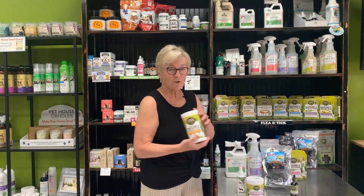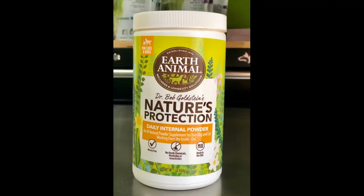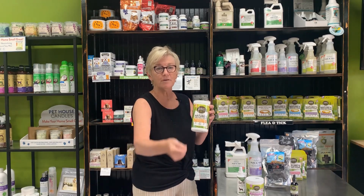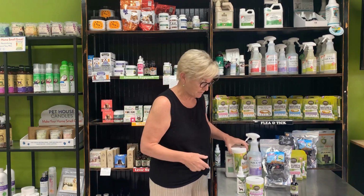Let's go internal. This has nutritional yeast in it. This is also Dr. Bob Goldstein's product. Great one. This one has the nutritional yeast and the garlic all together. So all you do is add it to your dog's food every day. They eat it. The fleas don't like the taste of it. So that's another one that keeps the fleas off.